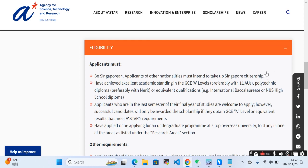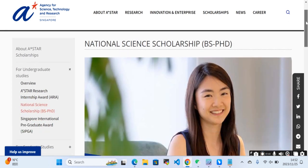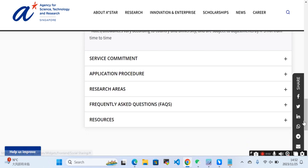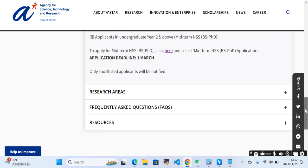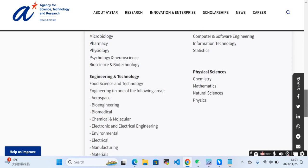So you should be a citizen of Singapore for this scholarship, okay? National Science Scholarship. Coverage is full tuition fee, monthly allowance, annual return airfares, overseas study allowance, research attachments. And you can know more about the application procedure here. Research areas which this scholarship is covering, almost every research area they are covering.